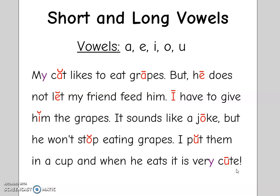Now, every single word is made up of both consonants and vowels. So you'll probably have noticed that there are vowels that I didn't make red and consonants that I didn't make blue, like in the word to. But here, to doesn't say short or long O. It makes an oo sound, and we haven't learned that yet. So that's why I left the other letters and the other words alone. We'll learn that as we continue on in second grade. But I hope this has helped you understand short and long vowels.